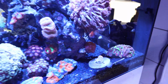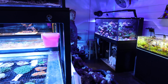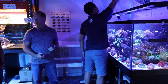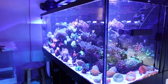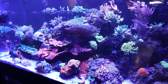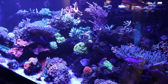And then we've got the bigger tank over here. Now, how big is this tank? I believe it's 170 gallons. It's a Red Sea Reefer S-650. I love this tank. You have some Ricordea in this tank, which you don't see very often anymore, and I love Ricordea. We have some here, and some over there, and the orange Ricordea is just so nice. Yeah, they're really easy to keep, offer a lot of color, and they're super affordable. They're not going to break the bank like the more expensive orange corals.